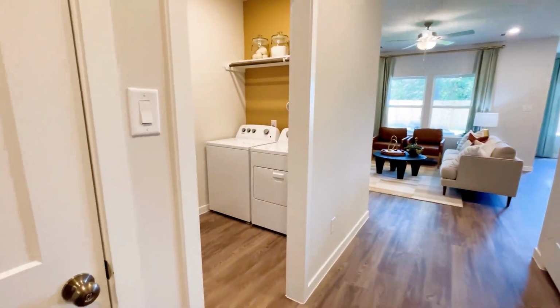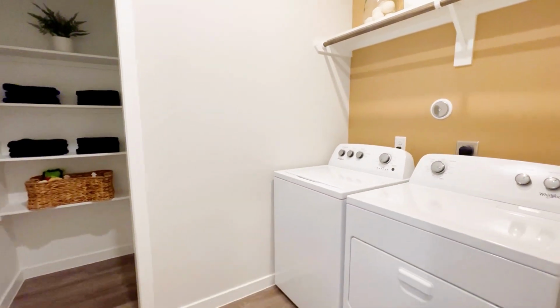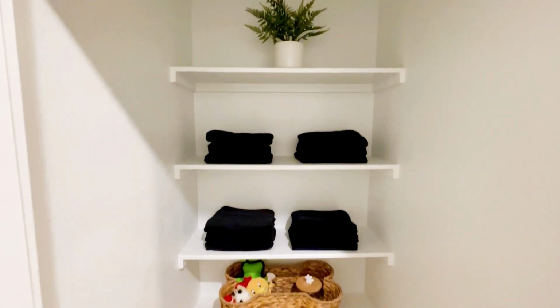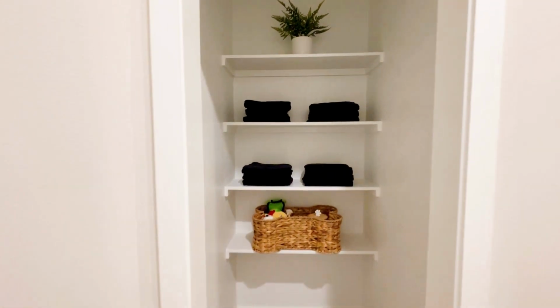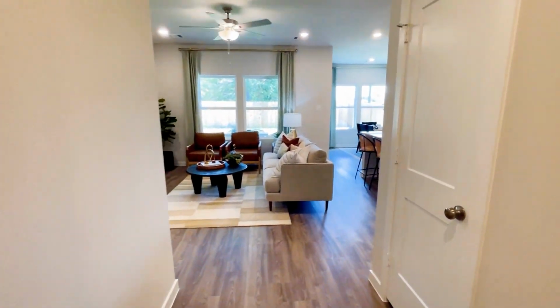And then coming over this way, you are going to be coming into your laundry room. And again, I don't know if I mentioned it yet, but all of these homes come with washer, dryer, refrigerator, all of your appliances. So that washer dryer you see there, your home will come with the washer and dryer as well, just like that. And then you have a little storage / linen closet, blanket closet, whatever you want to use it for, right there off the laundry. And then coming over here, you're going to have a little coat closet / storage closet in this hallway.